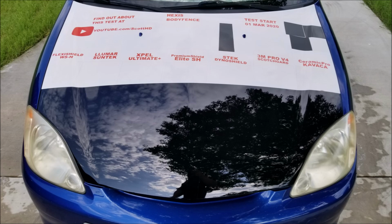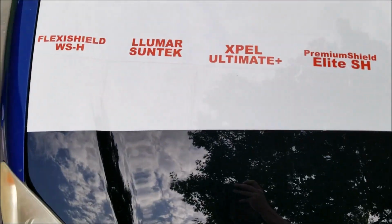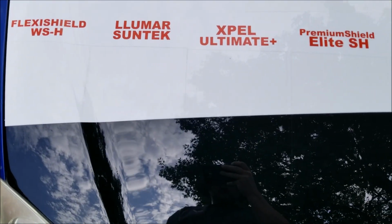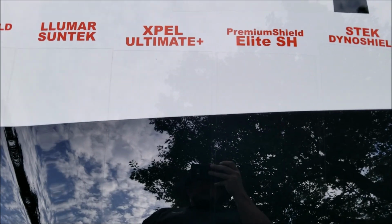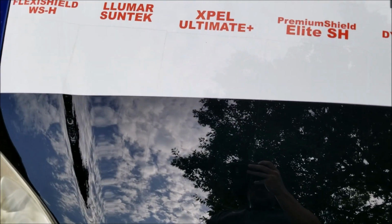Now, if you back up and look at the very first test, you'll see that some of these films were hydrophobic as advertised. So we'll get to the video here. This is beforehand. You can see that it's just slightly dirty. You can see that none of the films particularly look excessively yellow after 4 months here. That's the purpose of the white on this test.